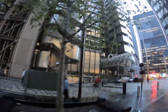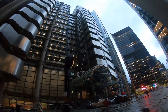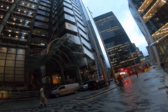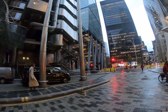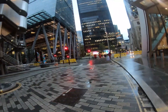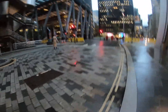It is a high-tech monument, a monument to Britain in the 1980s. It was completed in 1986, although 1986 isn't that long ago. This really looks like it's from another time. It could be from the 60s, it could be from the 70s. Obviously it was designed in the 1970s. There was a competition to design this. Ideas were put in by Norman Foster, by I.M. Pei, by Arup.